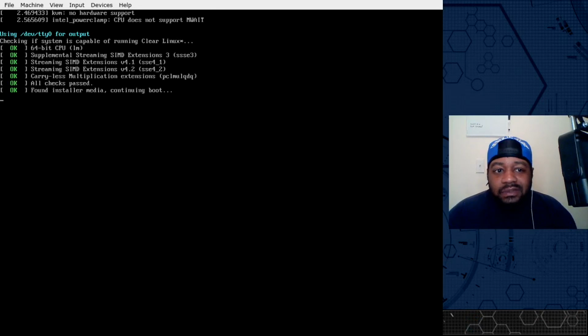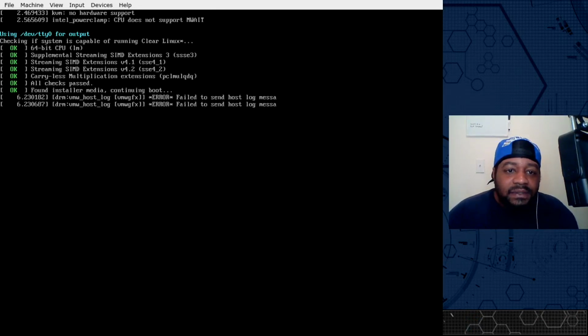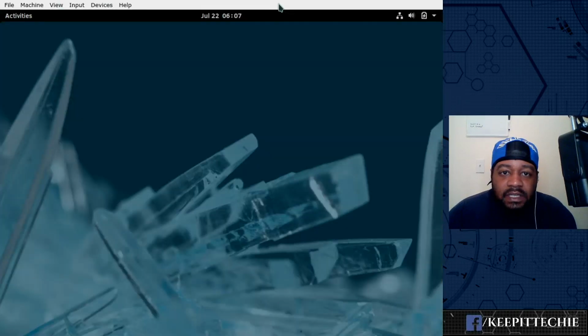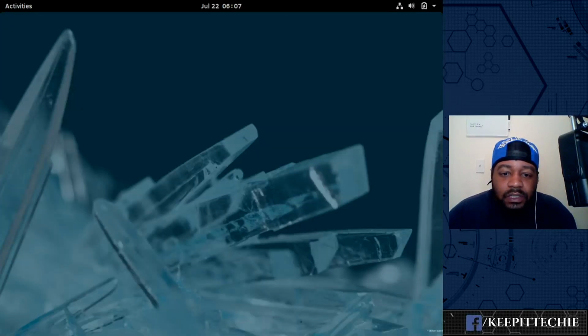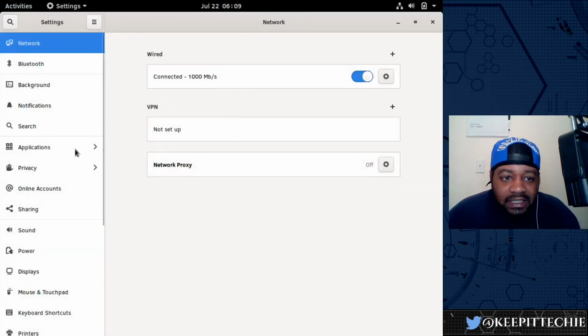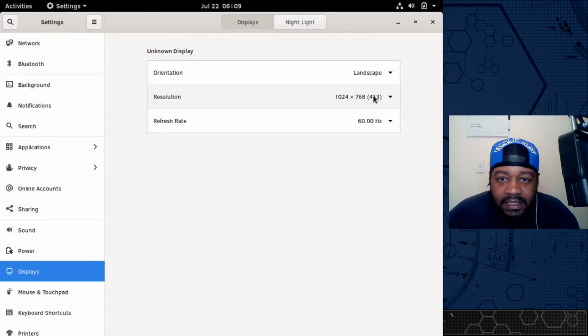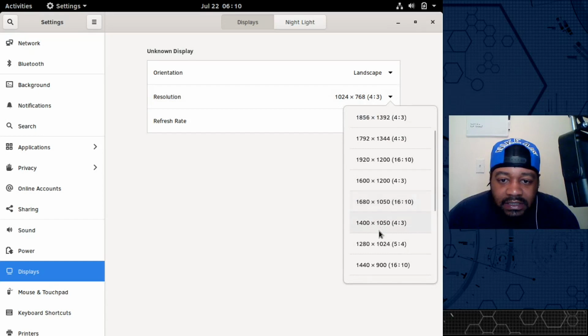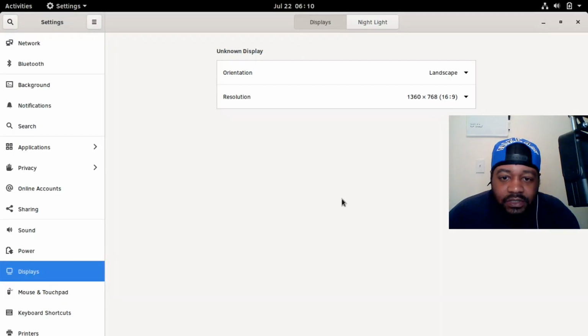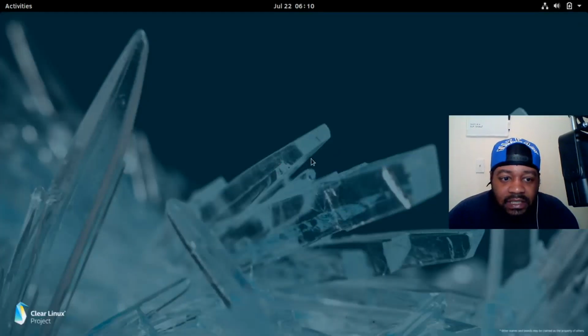So it's booting up. It shouldn't take too long. This is the live ISO, so it'll boot right into ClearOS. I'll adjust the display settings when I get into it, just so it looks proper on the screen. Actually, let's remove those bars because I don't like showing those anymore. Let's modify this real fast so you guys can see the desktop properly. So we go under display and let's make it... boom. This should be good on my screen. So let's close this and start it up.